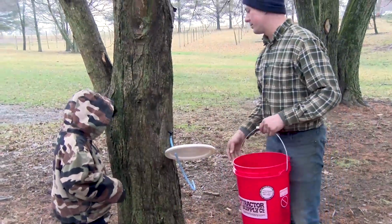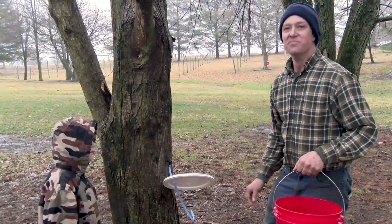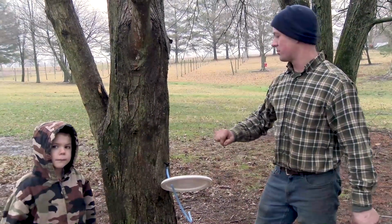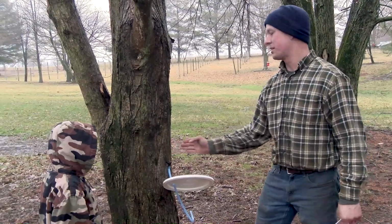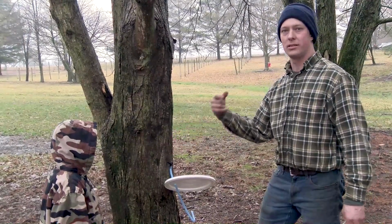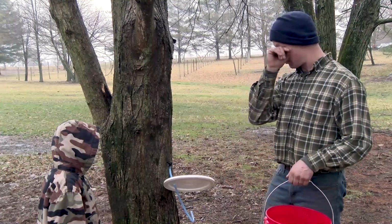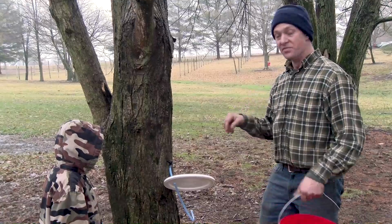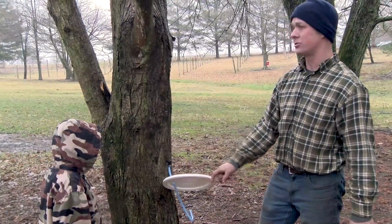When we set our taps, we do it on the southwest-ish side of the tree. We do that because in the wintertime, that's where most of your sun is. I also tend to vary where I put the tap according to other trees and objects around the trees to make sure that we're getting as much sun as possible, because the heat from the sun is what makes the sap start running.